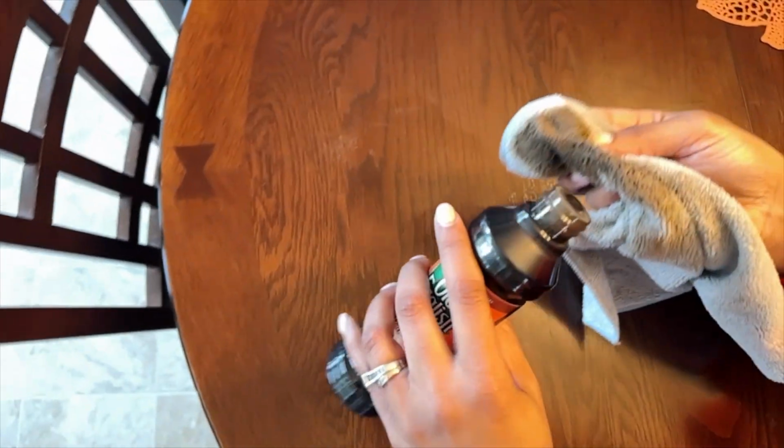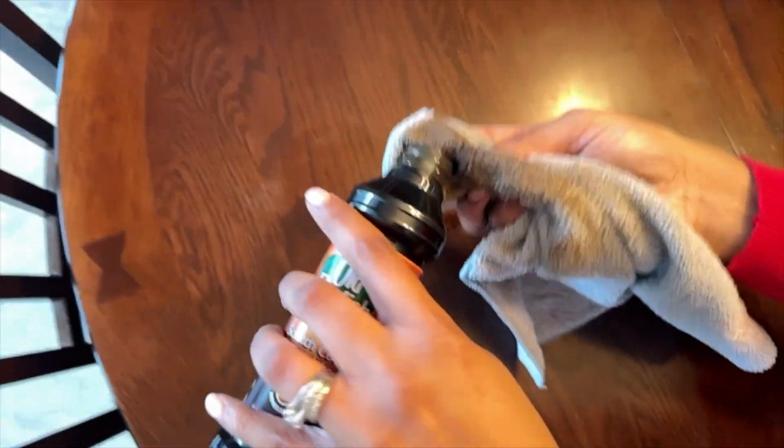Now we're going to just keep rotating around the table. Right here, these are all places where the placemats were. And we're just gonna follow that same process. Rub it right in, and it's like it's new all over again. I just love this stuff. And it's easy. You can't beat easy, right?